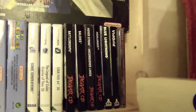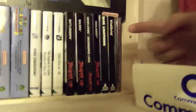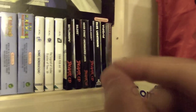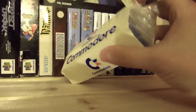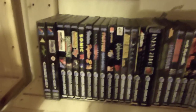And we've got Blue Lightning and VidGrid, which are packing games, and Myst, which I printed a long time ago on a very poor quality inkjet printer. It came with a cardboard slip, so I added a side panel to it, which looks a bit horrible now. This I'll have to cover in an upcoming video. It's a Commodore calculator, which I had given to me many years ago.